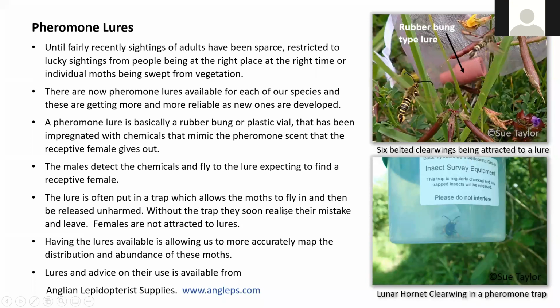Pheromone lures, there we go. So until recently, sightings of adults have been very sparse and restricted to lucky sightings from people being in the right place at the right time, and individual moths being swept from vegetation. I managed to see 3 species without a lure last year, and that's very unusual. It's a blue moon when people actually manage to see a clearwing moth without using a lure.